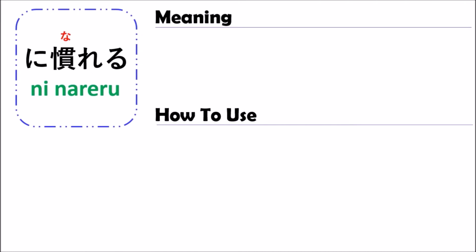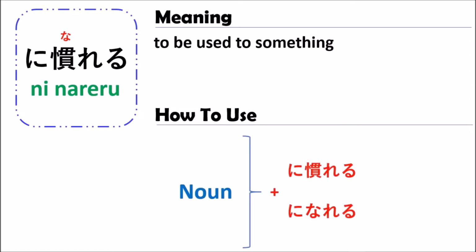The grammar of nareru means to be used to something. When you use this grammar in Japanese, you should use a noun. That means you should begin with your noun first, and after that followed by nareru.